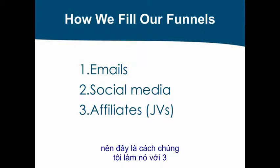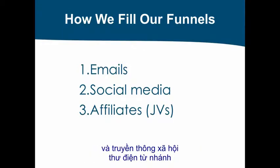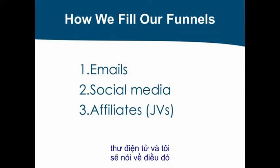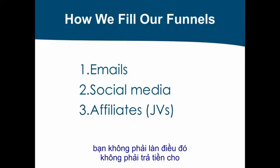So here's how we do it. The three main areas that we use are emails, social media, and affiliates. Email, social media, and affiliates. For example, in Six Figure Business Machine, this program that I have, I give you all the emails, and I'll talk about that in a second. There's a system, a formula of filling in the blank for using emails, also for social media. All of you should already be on social media, and so that's free. You don't have to pay money for that.